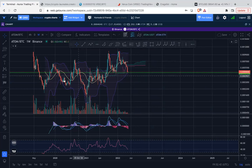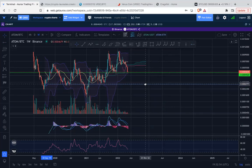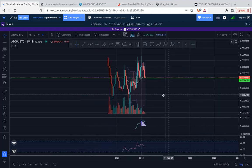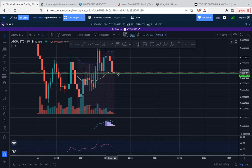But ultimately there's always a chance you're coming down to this level here. Okay, so let's carve that out right about here. Yeah, with some deviations. So we'll bring you there. All right. And then we go to the monthly. We say, boom, yeah, we're at that 20-month moving average coming into play. So clearly, if that doesn't hold, then you're right at that same line. It's all the same. You're coming down to this level here. Okay, I think that's it.